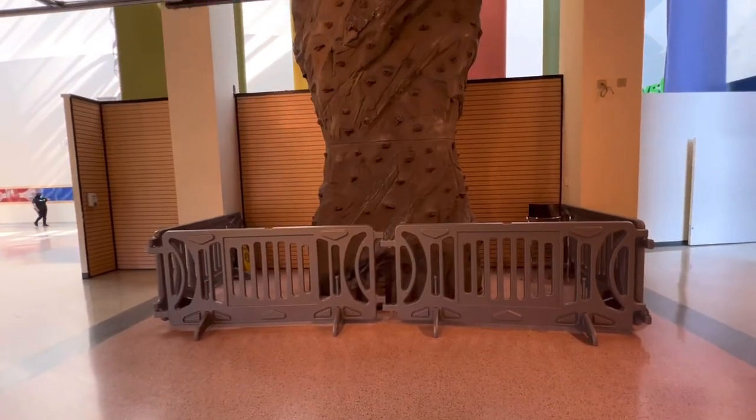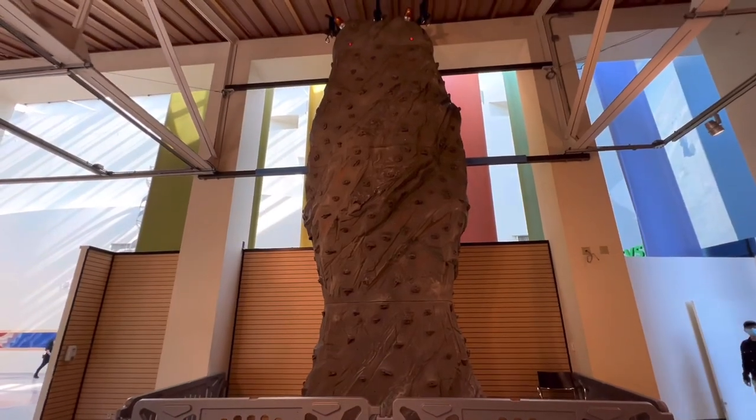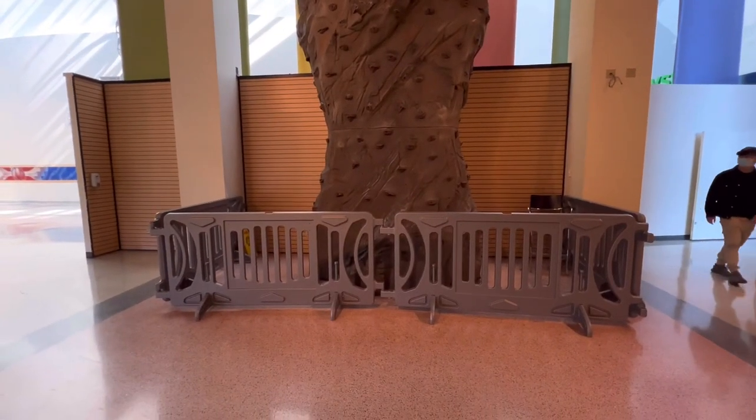Also, update, no more climbing wall. They're done with it. It's been put away. Oh, sad.